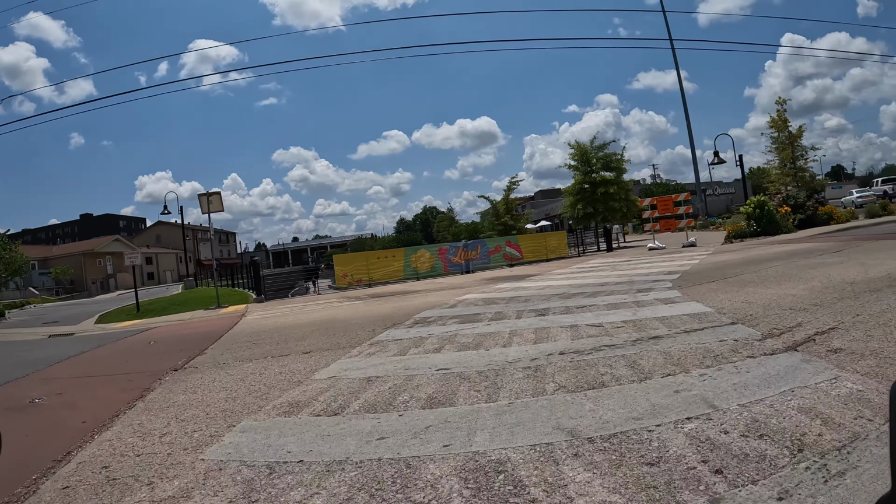Coming up on the real big hill. Okay. I keep thinking I can cross. After these two cars, then I can cross. Yay! You know, that pizza's not feeling too good right now.